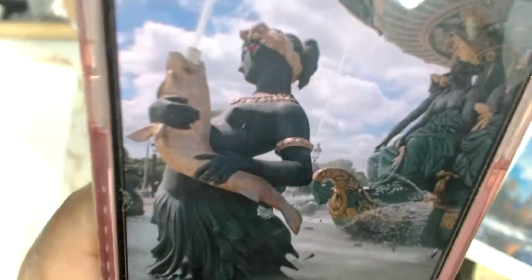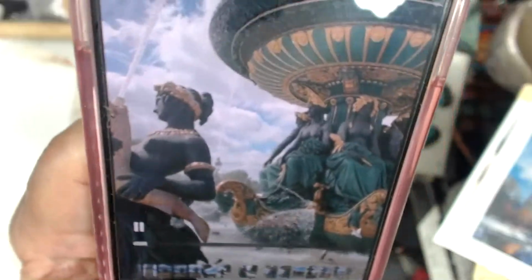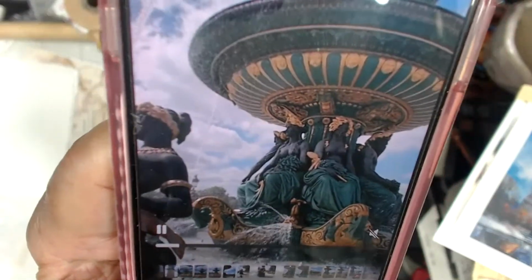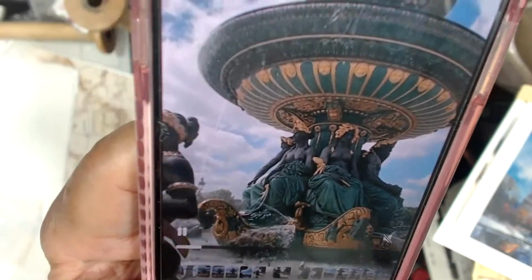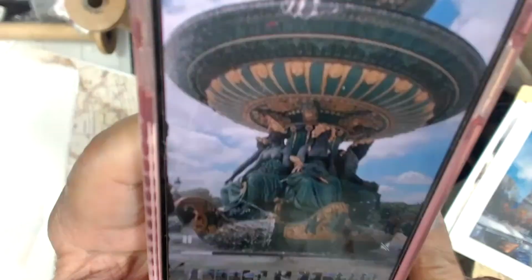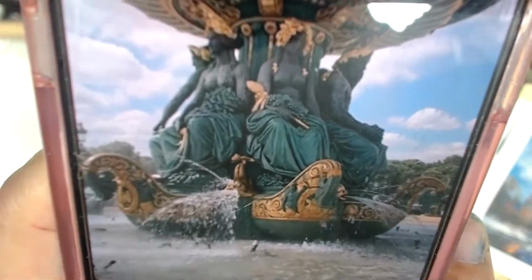I did sketch the mermaid. This one. I sketched this one. You can see that one there. It's so cool. You see how slow that water is coming out? On mine, I did slow motion. When you're filming, you do slow motion, and it slows down the water. Or kids playing with bubbles, when they're blowing bubbles, if you play it in slow motion, it really makes a cool effect. Try it. It's really cool. I love doing the slow motion.